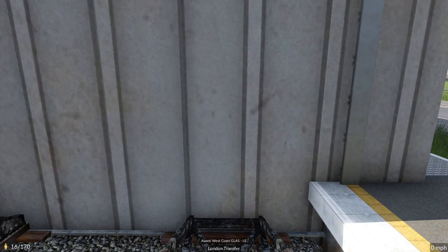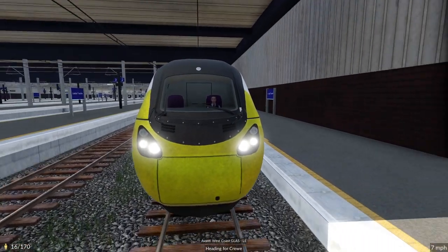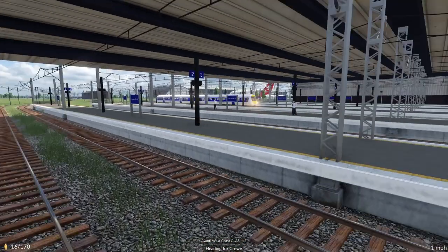Right, so we're going to about turn. 16 people on board, not that much, and then we'll be proceeding out and heading west to go on the West Coast line. Okay, it's taking slightly longer to about turn. Hello? What's happening with this train? There we go. Oh, there we go.